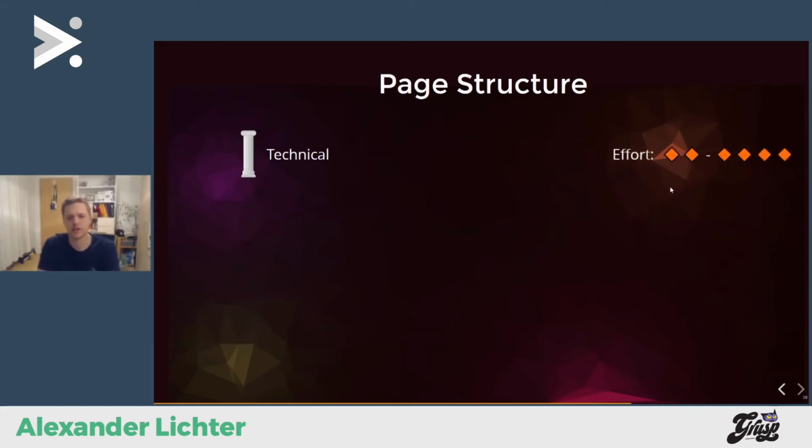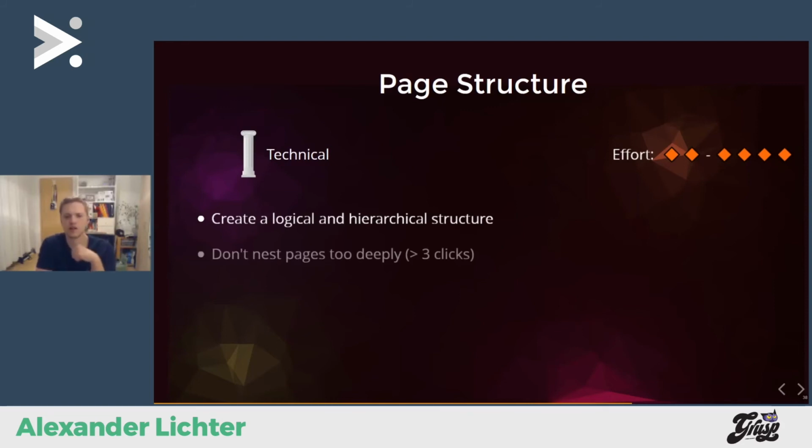Now the page structure. The page structure could be a bit more effort than usual. But in general, you should create a logical and hierarchical page structure. So sounds easy, right? But it's not that easy, especially if you have lots of categories and subcategories and stuff. Rule of thumb, don't nest pages too deeply, so not more than 3 clicks. Everything should be reachable with 3 clicks on your site. Not always easy to get that on point, but that's the general guideline.